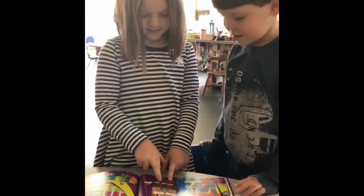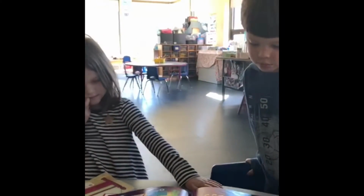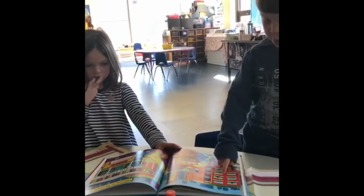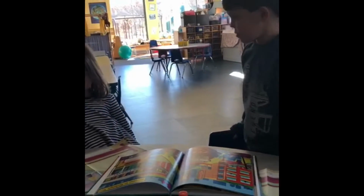Rectangle. How many sides do rectangles have? One, two, three. Sam, what do you think about that? How many sides does a rectangle have? Four. Show Abby how you know it has four. Show her where there's four sides in a rectangle. One, two, three, four. How many sides, Abby? Four rectangles.